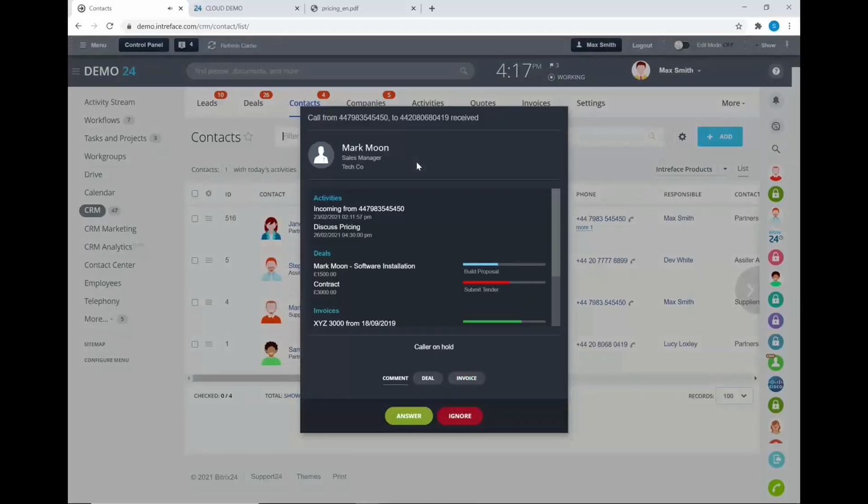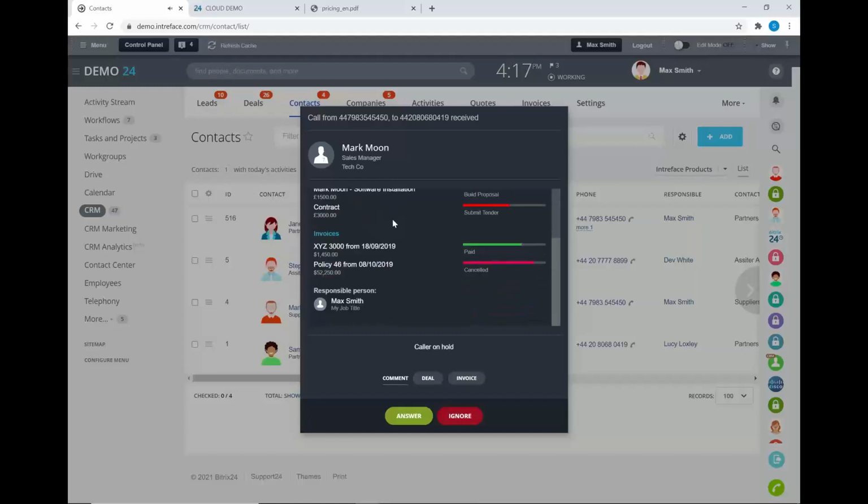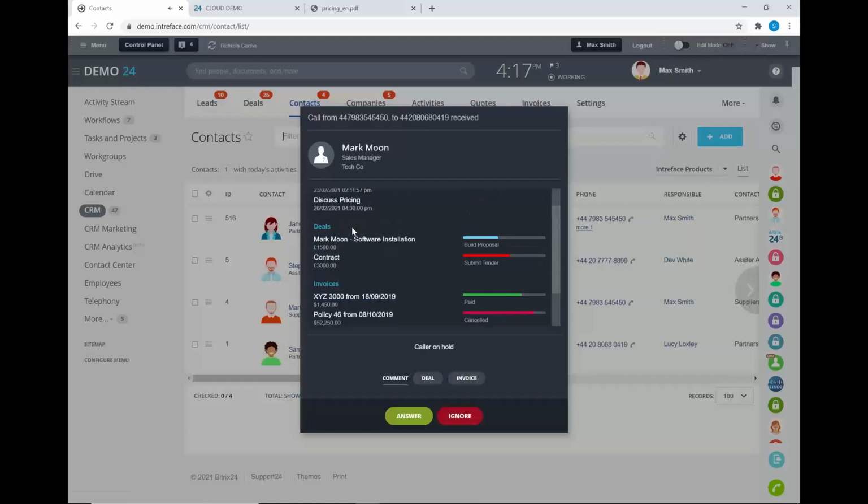Okay, so we've just seen Mark's now calling in. That's popped up in a display, and I can see all of the information. So I can see the contact, the details, any recent deals they're associated with, and then I can answer that call directly in the Bitrix system here. And I can also transfer this to another user or add a comment. So you can decide exactly what you want to do with this call.